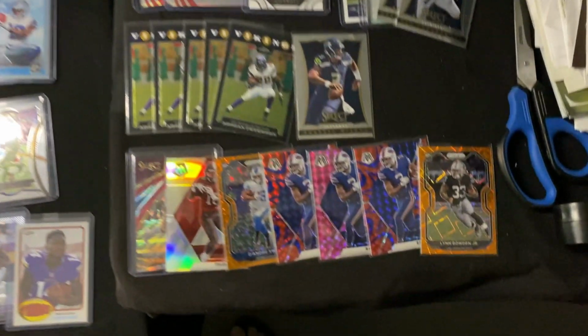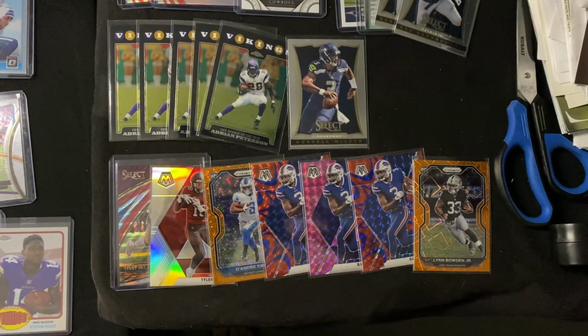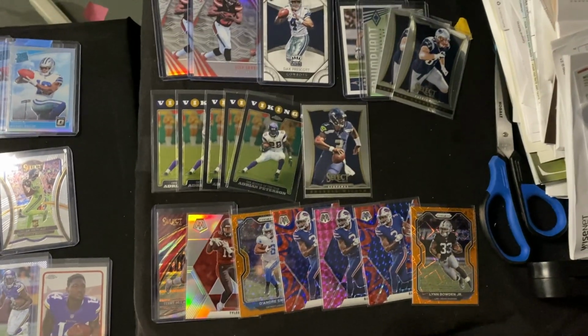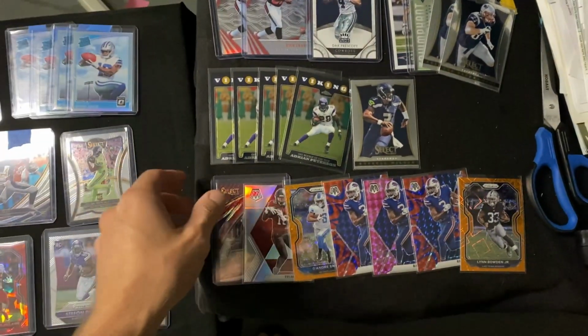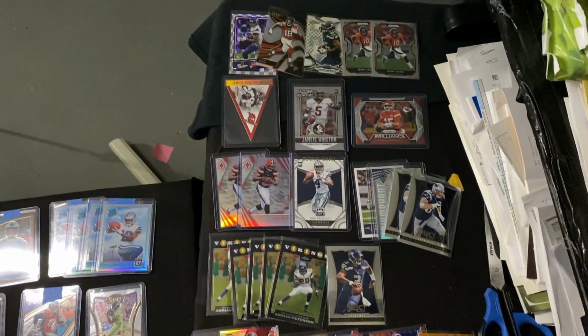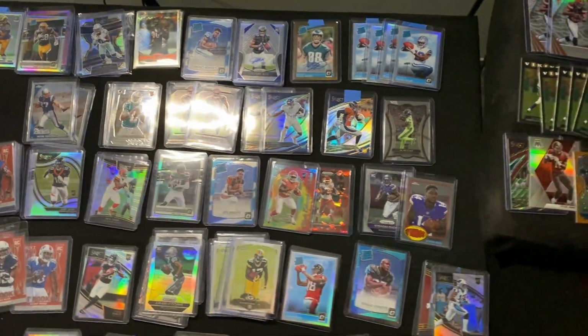These are some that I pulled after. I'm like, man, those colors just look so sick on those mosaics. Gabe Davis, Tyler Johnson, silver. Got the F1. Let's finish this in the morning.